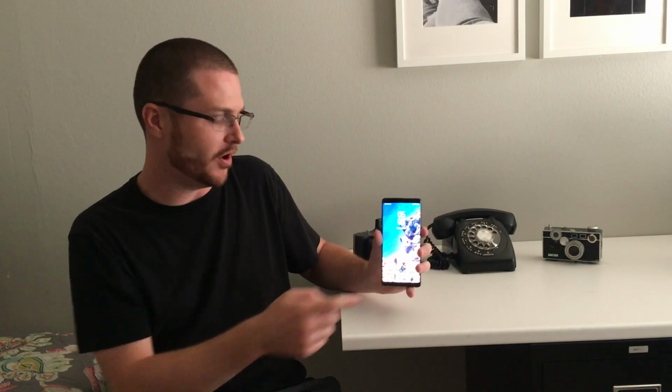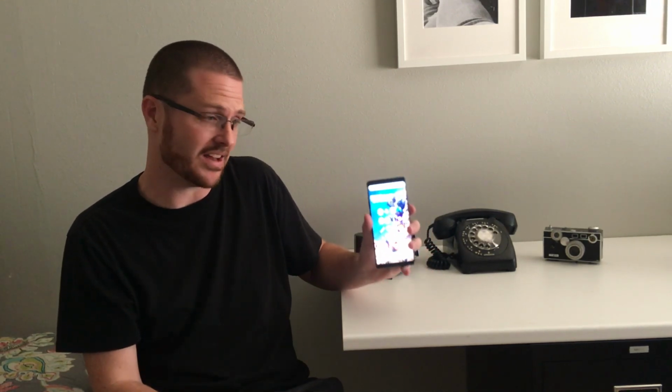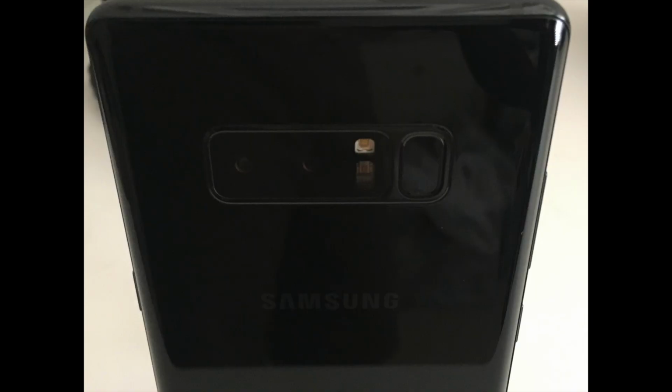Alright guys, let's talk camera. Samsung has always been amongst the leaders in smartphone cameras. They're usually right up there in that top tier with Apple and Google as probably the best overall camera on the market. The Note 8 is no exception. And as an extra trick, it's the first Samsung flagship with dual cameras around back.